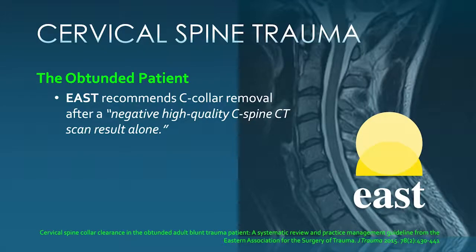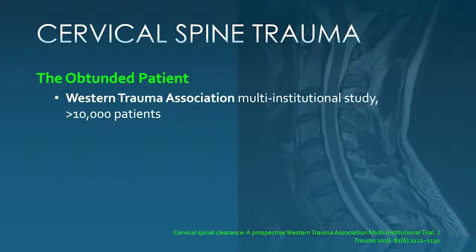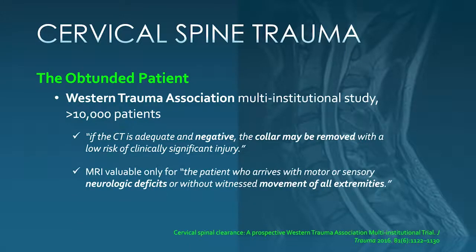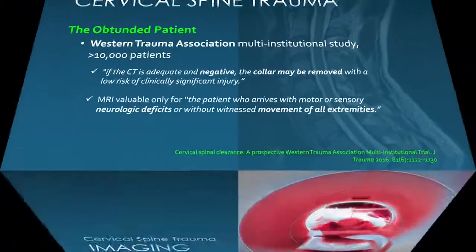So the Eastern Association of Surgery for Trauma, the EAST group, recommends that a C-collar can be removed after a negative high-quality cervical spine CT scan result alone. The Western Trauma Association also performed a multi-institutional study and put out a statement. They looked at over 10,000 patients and said if the CT is adequate and negative, the collar may be removed with a low risk of clinically significant injury. They also added that MRI is valuable only for the patient who arrives with motor or sensory neurologic deficits, or if you've not witnessed movement of all extremities. And I think that's a very reasonable piece to attach there.